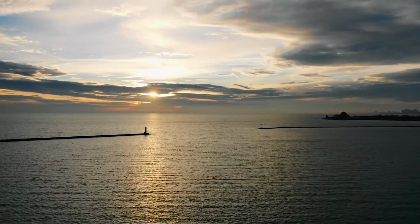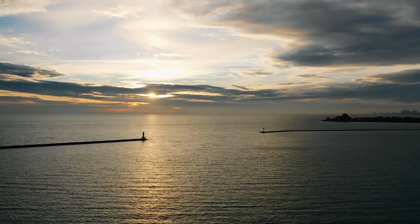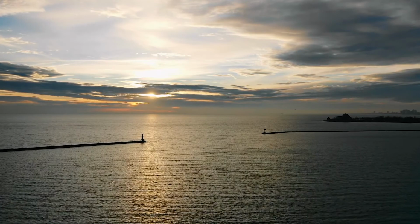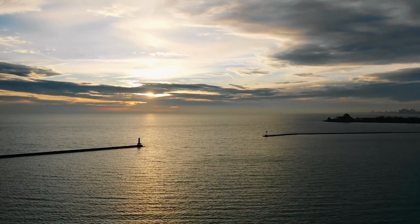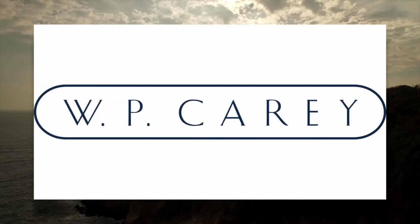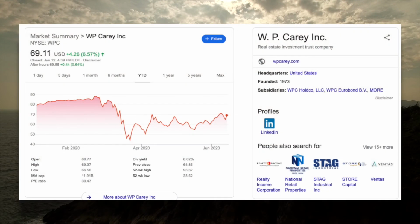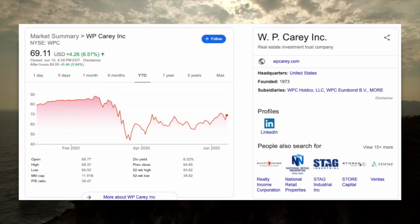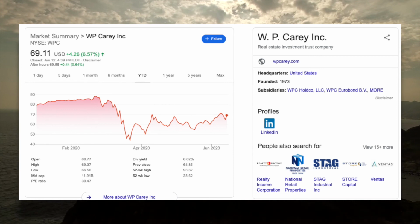REITs have seen massive selling in March, followed by almost V-shaped recoveries ever since. Yet many stocks are still trading at very attractive prices, although their businesses have really not been affected by the pandemic. One of these is triple net lease REIT WP Carey, ticker symbol WPC, which dropped as low as $38 from its February highs of $88, before sharply recovering to its current $66 price level.